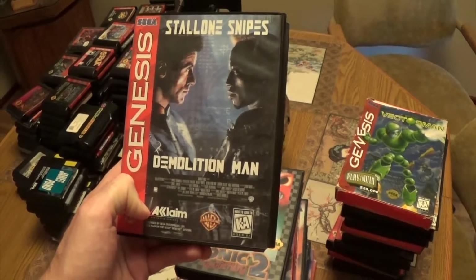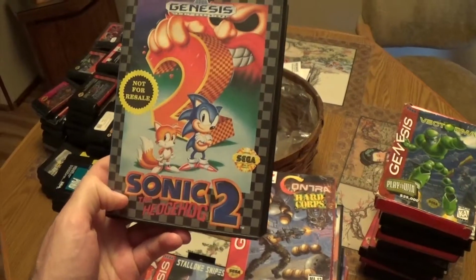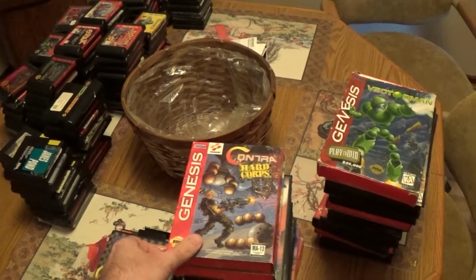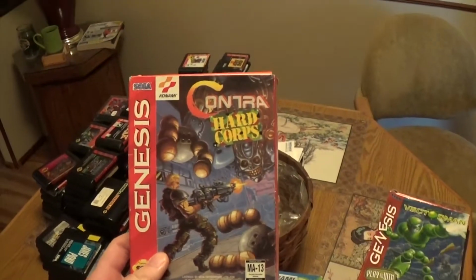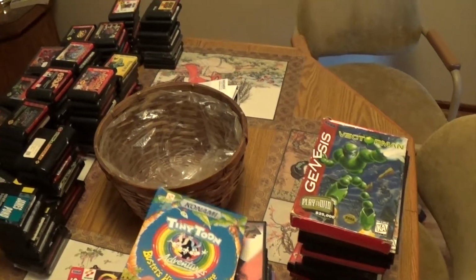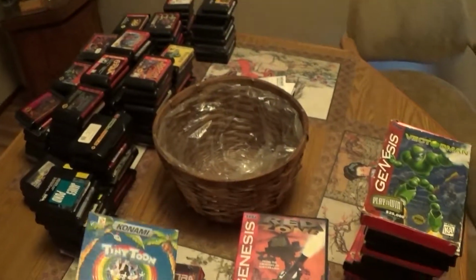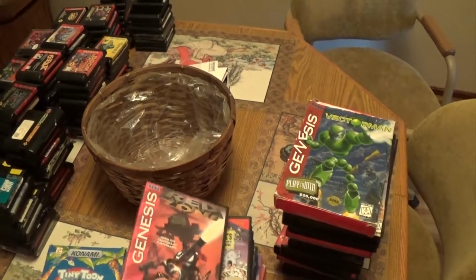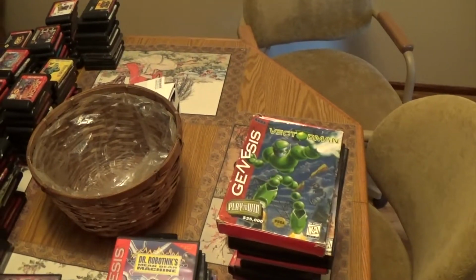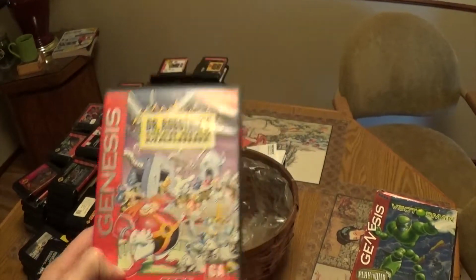Next up is Demolition Man. Sonic the Hedgehog 2. A staple in the console. Contra Hard Corps. Tiny Toon Adventures, Buster's Hidden Treasure. Red Zone. One from my childhood, Dr. Robotnik's Mean Bean Machine.